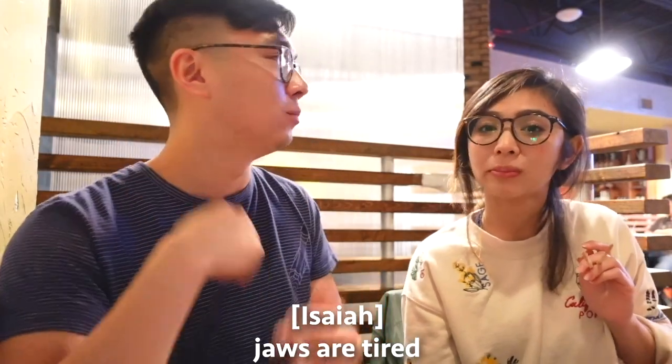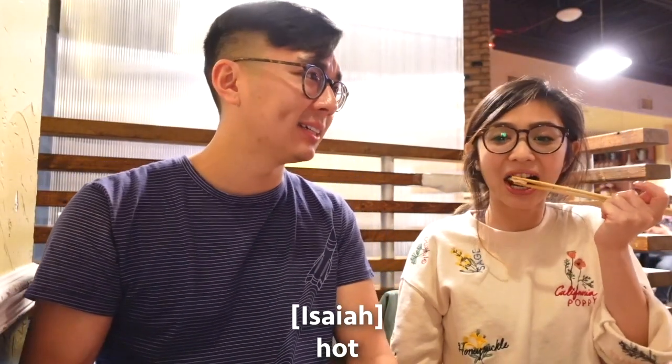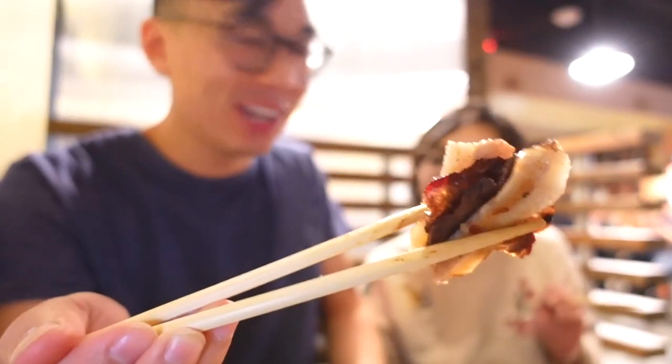All right. I'm gonna get it all in one go. For a long time. My jaw's tired. I just swallowed it. Alright, this one is pork jowl meat. Outside meat inside jowl. I like that. Tongue in cheek.